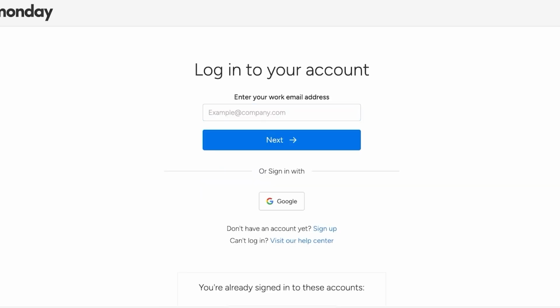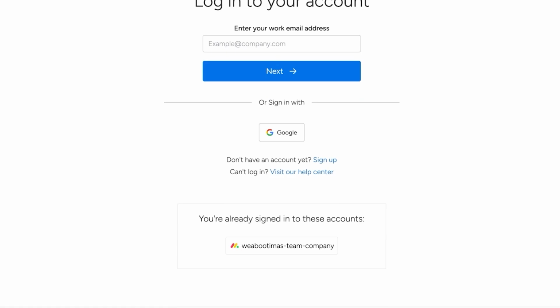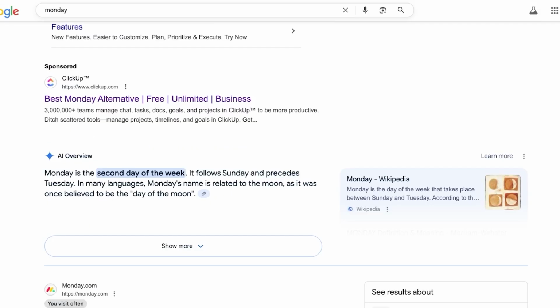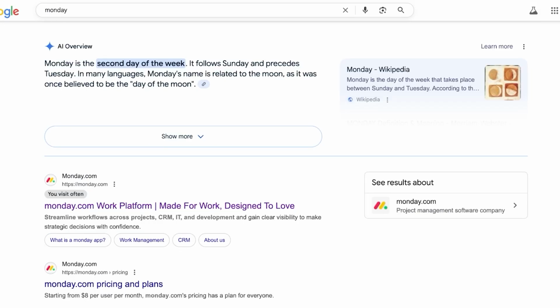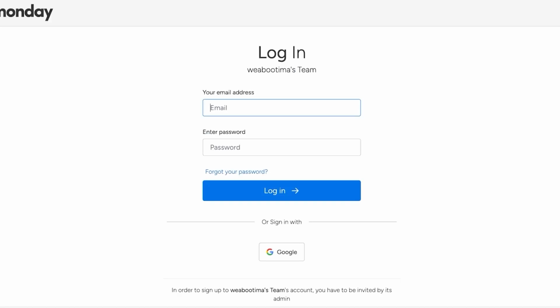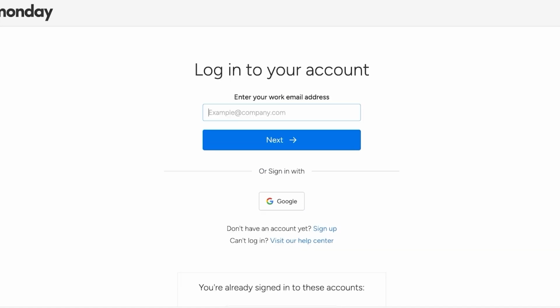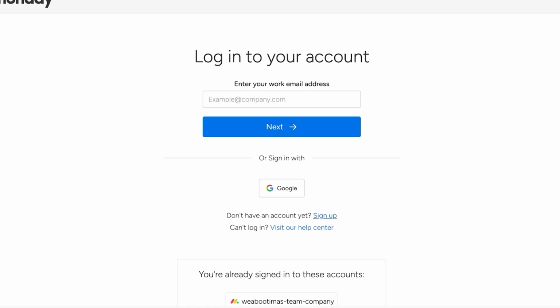Now, this is one thing I also dislike about Monday.com. When you log in once, it's going to keep on recommending to log on to the same account. So if you go back and then open it up from Monday.com and I go back into login, it's going to log me into the same account. You guys can see this is over here, and I can log into another account and then go back. And I'm going to click on sign up, and you can sign up for a new account, obviously.